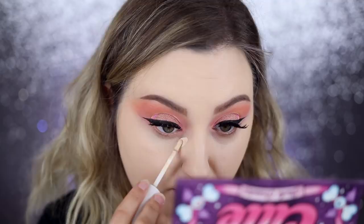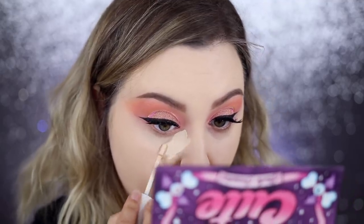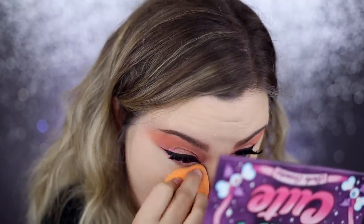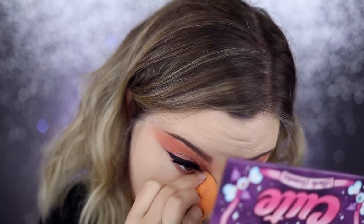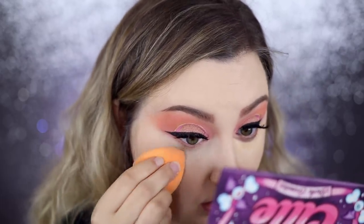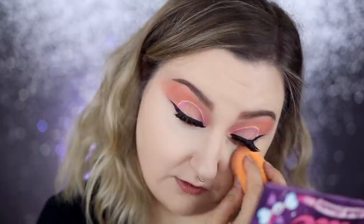Because this is so light, I feel like I have to go in with a light concealer. I'm gonna go in with Fair 5 from ColourPop. I don't have a new concealer to try today. I feel like my concealer's blending out pretty decently over top of it. Oh my God, my skin is too white. I can't, I don't like this. I hate it, I hate it.